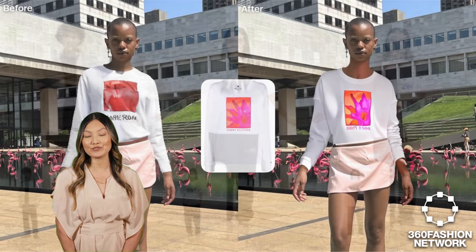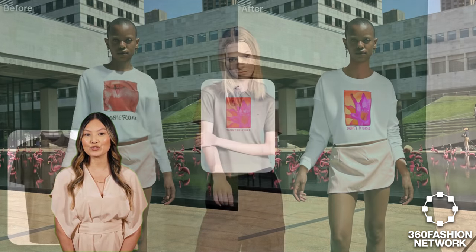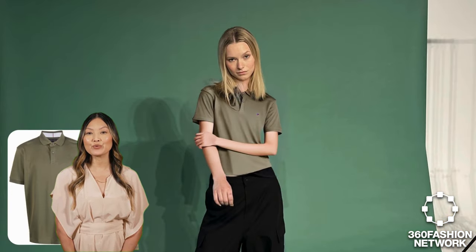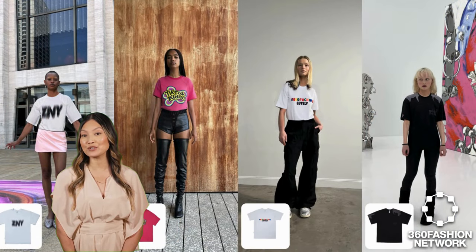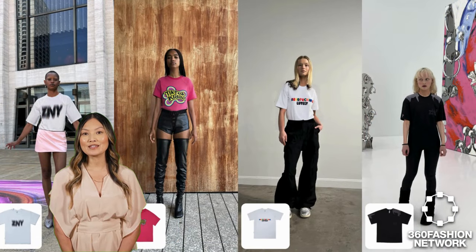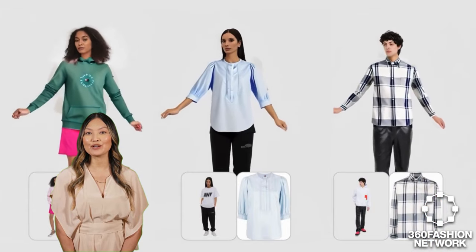Enriching real-world experiences through generative virtual try-on. Zero10 took a leap forward in virtual fashion, enhancing generative AI to execute virtual clothing try-ons with photorealism, making digital wardrobes more immersive and true to life. Their technology evolved to consider multiple reference images for each clothing article, significantly boosting the accuracy of textures, logos, and overall garment fidelity in virtual try-ons.